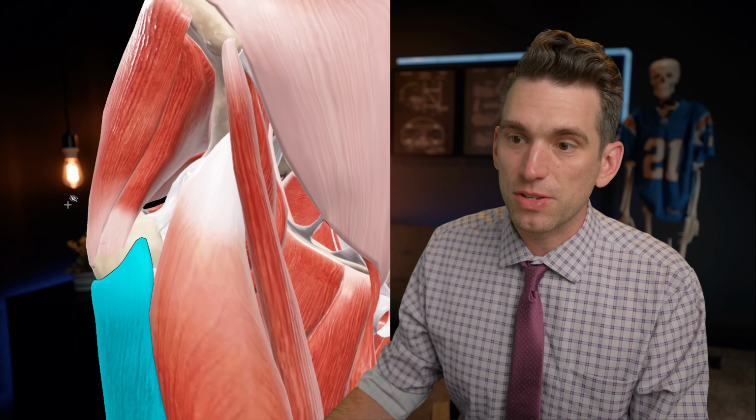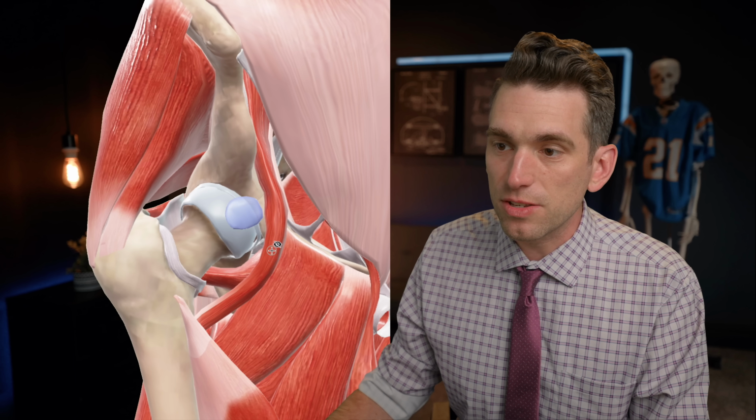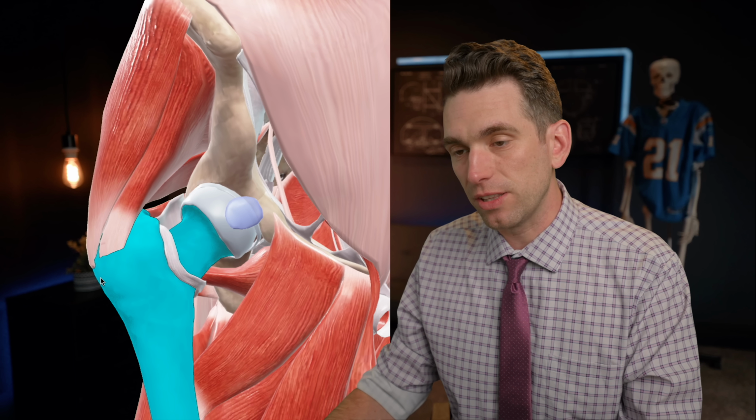And we're going to uncover some of these other muscles that aren't as relevant so that you can see that underlying bony anatomy here. So this is the bony prominence of the greater trochanter that's very exposed whenever you land directly on the outside of your hip.